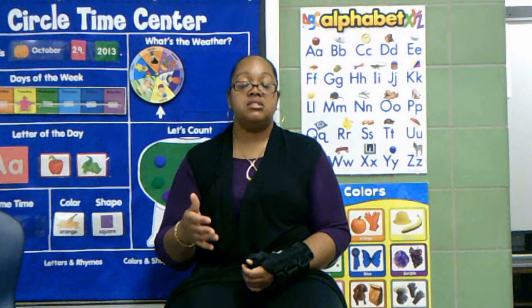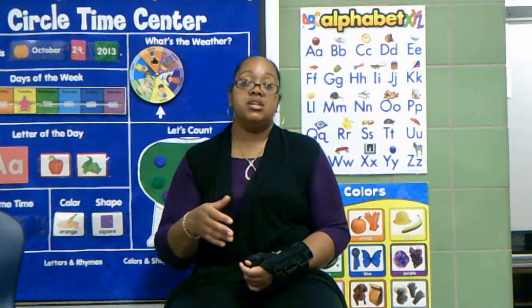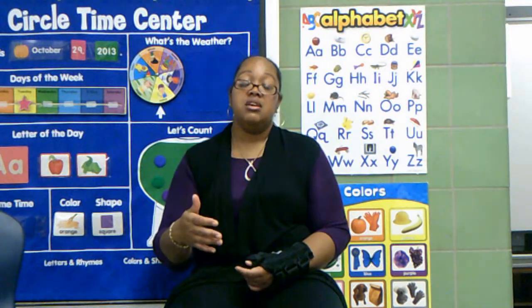You do the baseline, you see what the children know and don't know, so you can group them into the appropriate groups according to the level of assistance that they would need throughout that particular skill. Then you redo it again with each unit, with each skill, so that you know what group they're supposed to be in.